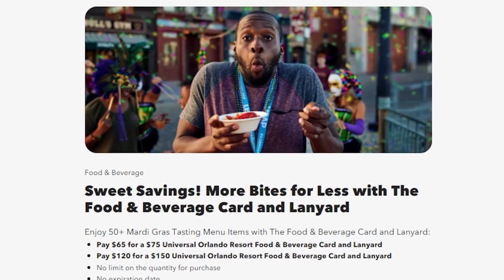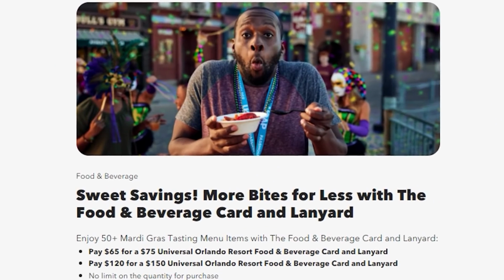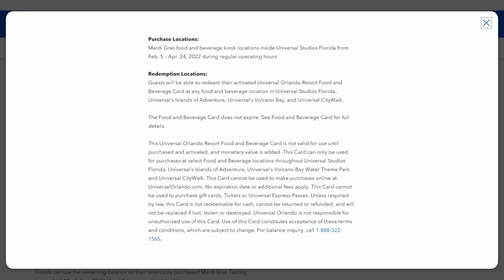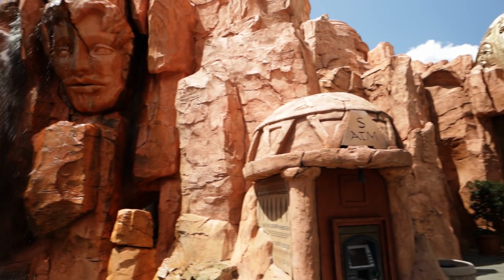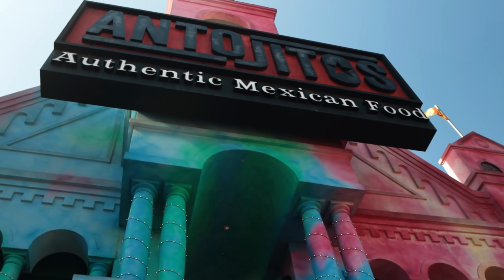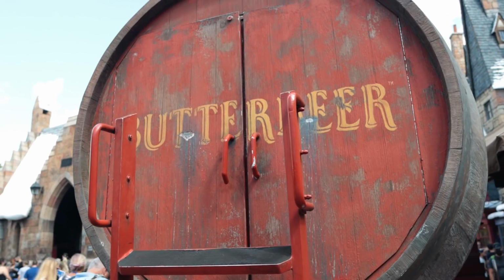You'll also want to take advantage of the discounted food and beverage cards that Universal is selling for this year's event. Well, they say it's for this year's event, but they're actually accepted at all of Universal's food and drink locations, including the restaurants out in CityWalk, so there's really no reason not to purchase one. Or a few, because you know where else they're accepted? At the butterbeer carts, that's right.